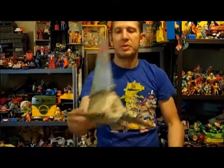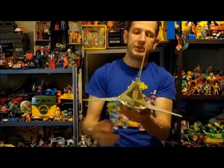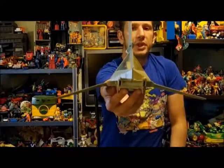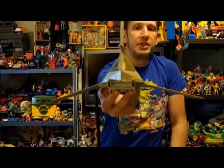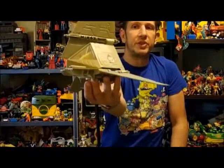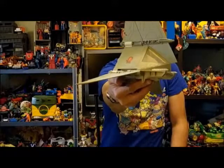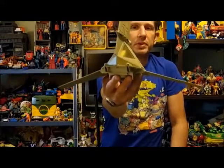And in the same bundle, I also picked up a T16 Skyhopper, which I thought was more vintage. This is from the 90s, but it still looks pretty cool. This is like from 97, I think, or 99. It's still a nice looking ship.